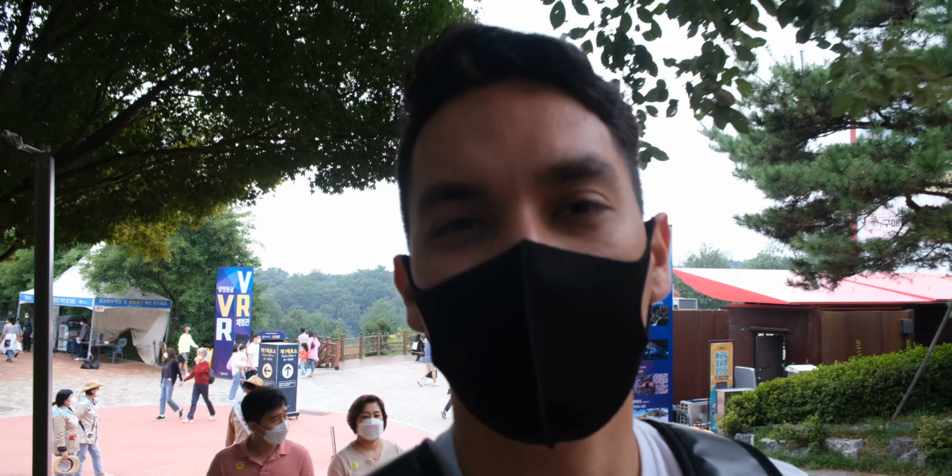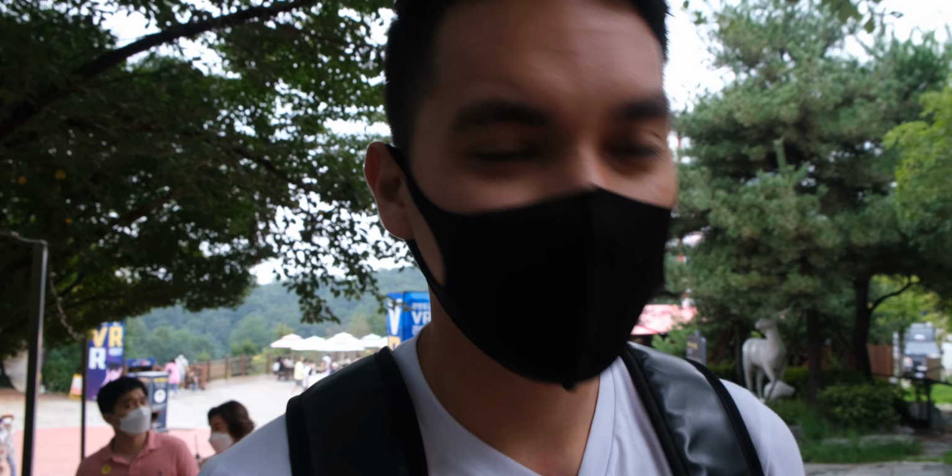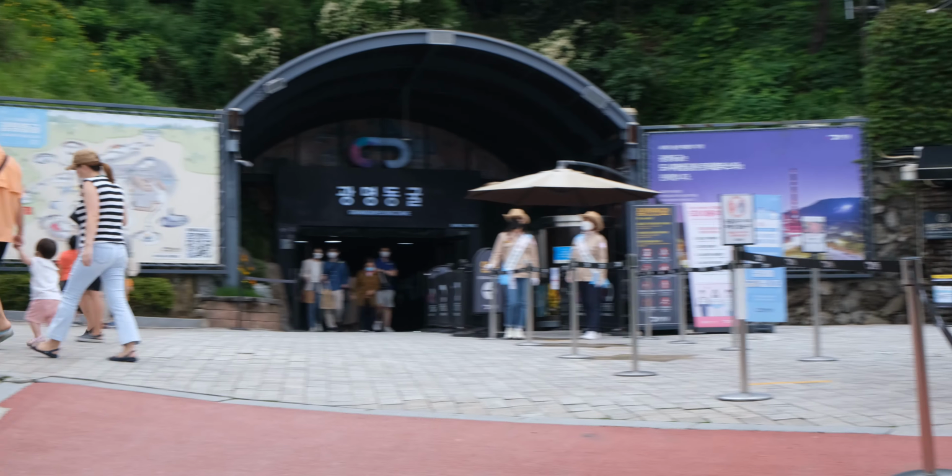Alright, so I just got the ticket, which was 6,000 won, which is very roughly $6, and right now I'm heading to the entrance of the cave. Also, another very cool thing, I've been walking here for just about 5-10 minutes. I've seen already two sets of toilets, which is great, and there is even a big cafe behind me. This is what the entrance looks like.